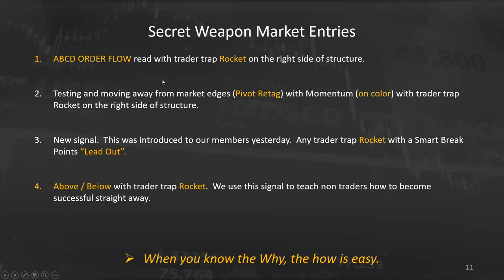So here are four. We're not going to go through all of these. I'll go through these real quickly. I've got a couple of recaps and we're going to be through.